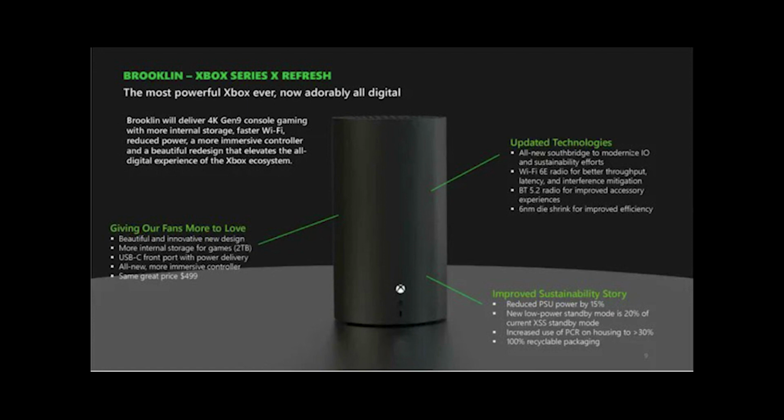So I don't know that the optical drive is gone, so I think people need to take a little bit of a breath. But I will say it is still at the $499 price tag, and they say that the reason it's still at the $499 price tag, despite the loss of the optical drive, is because they're putting 2 terabytes of SSD in it. So I don't know if I buy that.